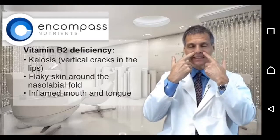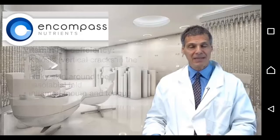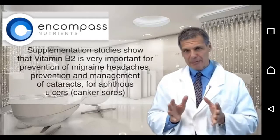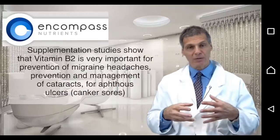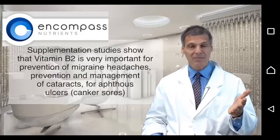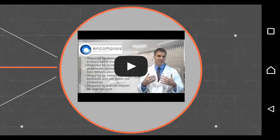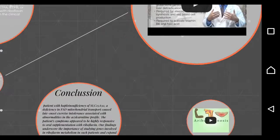seborrhea, flaky skin around the nasolabial fold, an inflamed mouth and tongue, supplementation studies with vitamin B2 show that it's very important for prevention of migraine headaches, to help manage cataracts and prevent them, for aphthous ulcers or cancer. Well, that's what I already said in the pros and cons.